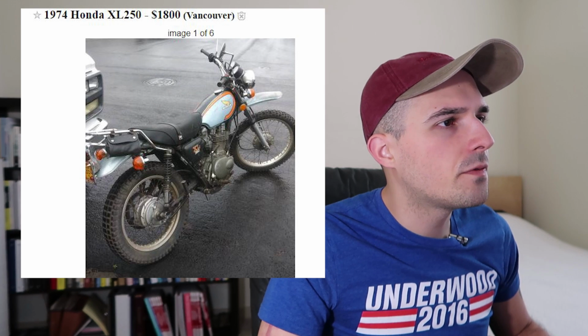Moving on. Ooh, a '74 Honda XL250. Interesting. Wow, this thing's pretty clean. Portland, Oregon, coming in clutch with all the super clean bikes. I've never seen anything like this. Most other markets I've looked at have just ratty, terrible, awful motorcycles.